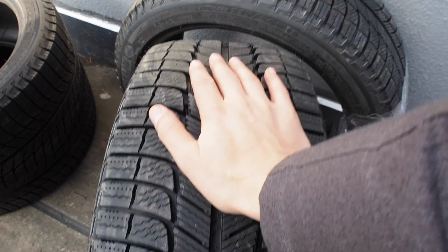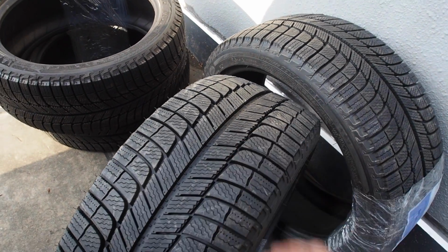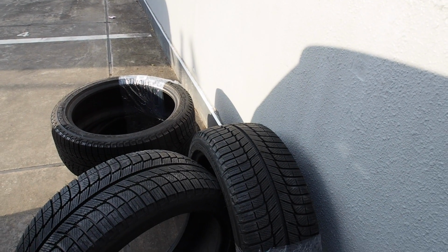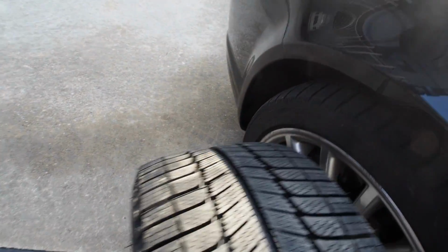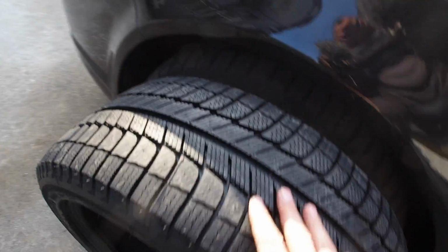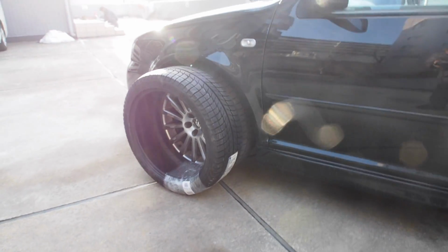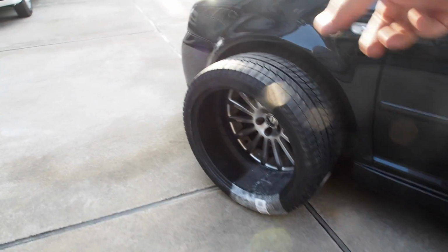And so these cost 30,000 yen per tire. The same tires cost $130 on Tire Rack in the US, and so significantly more expensive for the same tire when you buy them in Japan. And that's part of the fun of living in Japan. And they're not a cheap tire size either. There we go. And they're not actually going to look like that because they will be on the wheels.